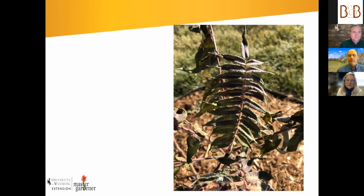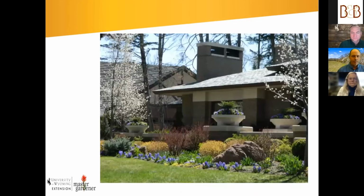There's a number of different species of sumacs and varieties as well. This particular one is in my son's backyard here in Laramie, and it dies back to the ground every fall and then resprouts from the root system in the spring, and it's got a real pretty fall color. It's bright red, maroon, very nice. So, sumac.